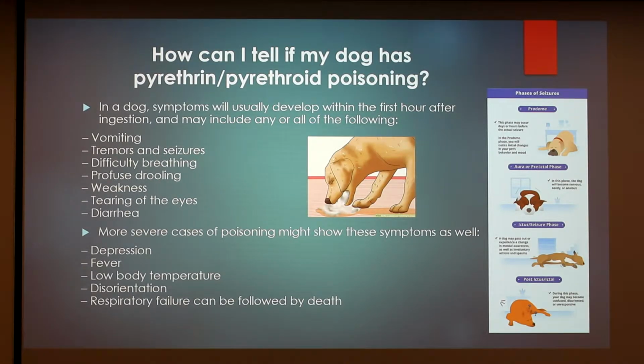How can I tell if my dog has pyrethroid poisoning? The symptoms will develop pretty quickly, most likely within the first hour after they ingest it. Some of the symptoms include vomiting, tremors, seizures, difficulty breathing, profuse drooling, weakness, tearing in the eyes, and diarrhea. For the more severe cases of poisoning, they may show signs of depression, fever, low body temperature, disorientation, and respiratory failure, which can be followed by death.